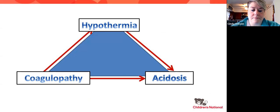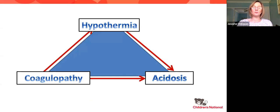Because if I can warm my patient up, I'm going to improve that coagulopathy. And then I'm going to improve that acidosis and improve my patient's metabolic ability to oxygenate their tissues.